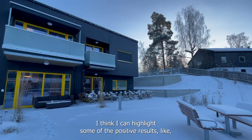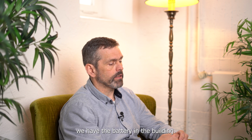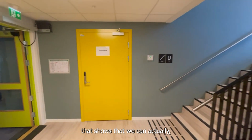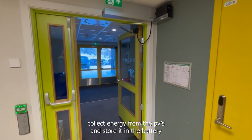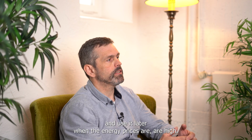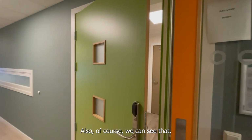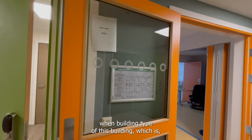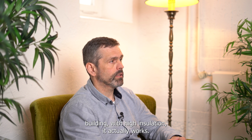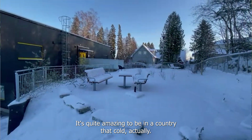I can highlight some of the positive results. We have a battery in the building, as a proof of concept system that shows that we can actually collect energy from the PVs and store it in the battery and use it later when the energy prices are high. That's very important. Also, of course, we can see that building this type of building, a low emission building with high insulation, it actually works. The building does not use a lot of energy. It's quite amazing to be in a country that cold, actually.